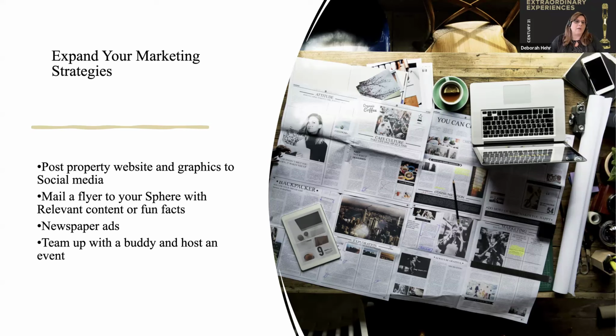That promotes you, right? Using newspaper ads. There's still people that do use newspaper ads, just in case you didn't know. There is a little local newspaper that's over by where I live, and some of the agents out there do put little ads in that newspaper. It only comes out once a week, but it gets them eyeballs. You don't have to make a big newspaper ad, but a small one will work. Or you can even do the online newspaper ads too if you wanted to stay with the online theme. Team up with a buddy and host an event, so that you're having someone help you absorb the cost of that event.